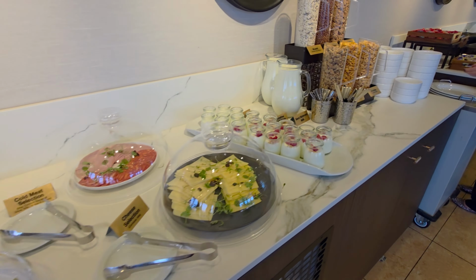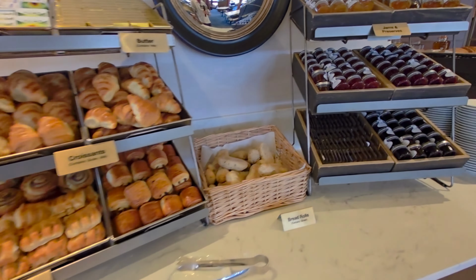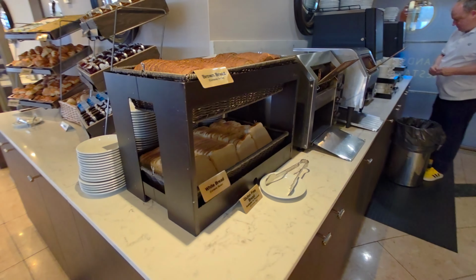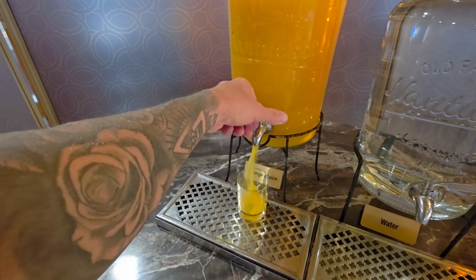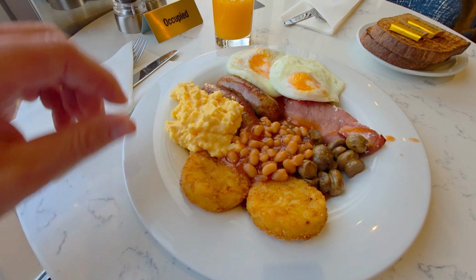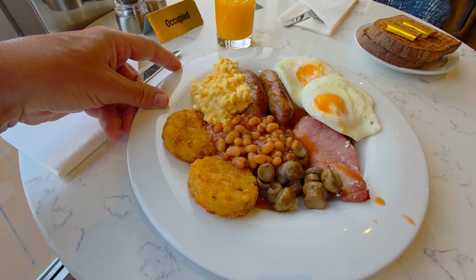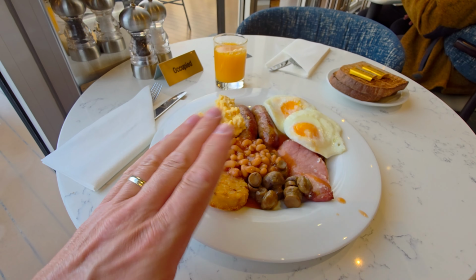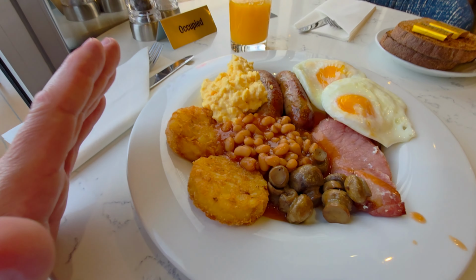Wow. So much choice. So I've just gone for a typical English breakfast, although there was plenty of choice. I'm absolutely starving. I haven't had any food like this in a long time, so I'm gonna really enjoy this.